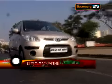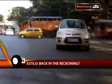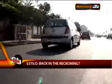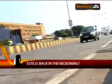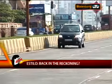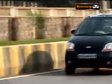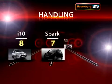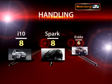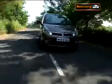The i10, despite its soft suspension, does a pretty good job of handling the corners. Only a slight tendency for the rear to step out when pushed hard needs to be handled with some care. The Spark too feels quite comfortable around a winding path, the suspension feeling capable and well planted. It just doesn't have the direct steer feel of the i10. And overall it is the i10 that manages to charge ahead, with the Spark following in close behind, while the Estillo trails in last.